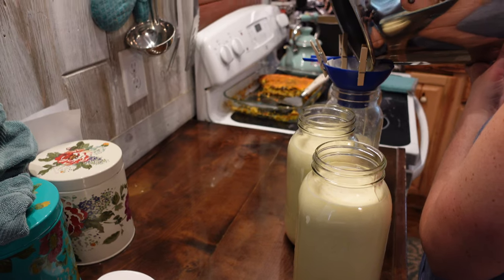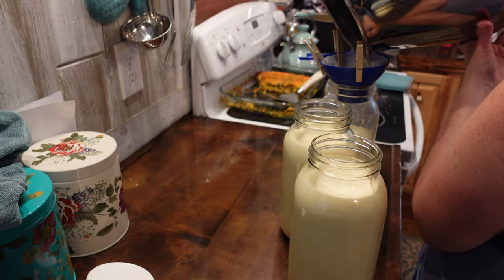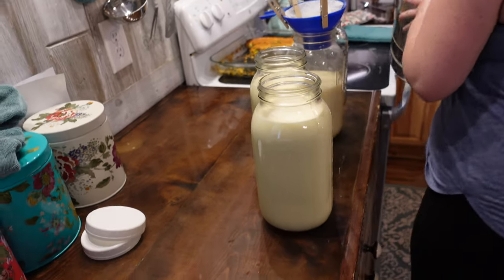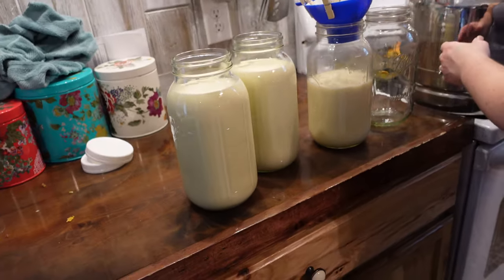Send a picture to Carl. Not a bad first milking. Yeah. More than 5 quarts.